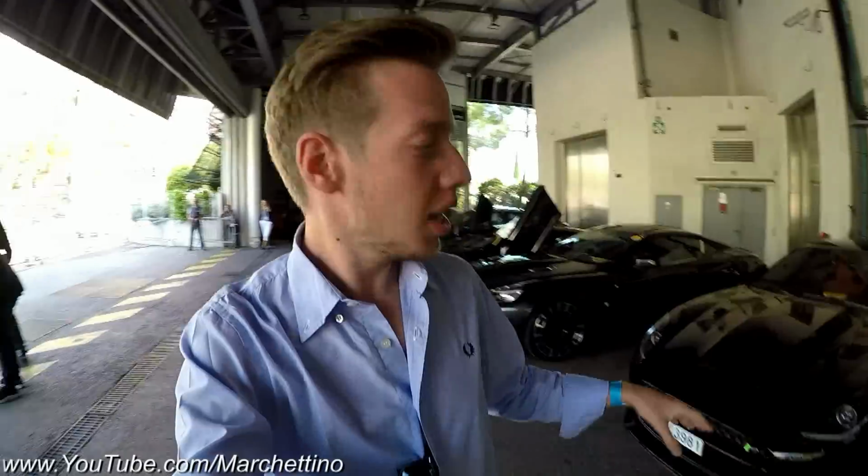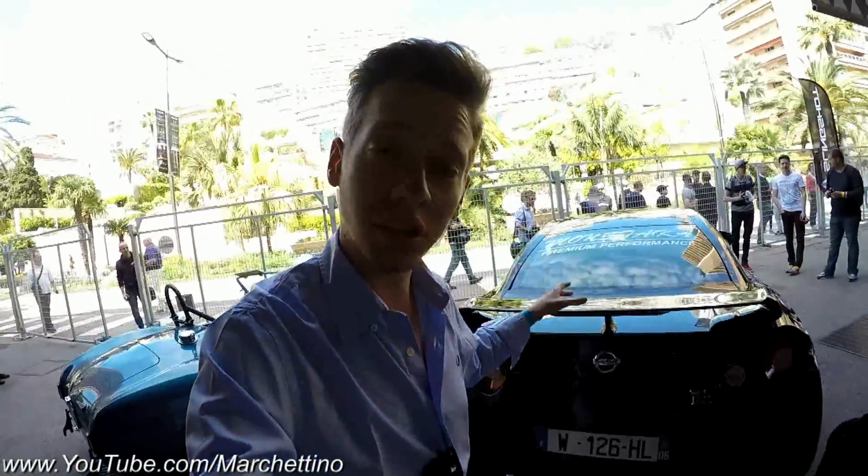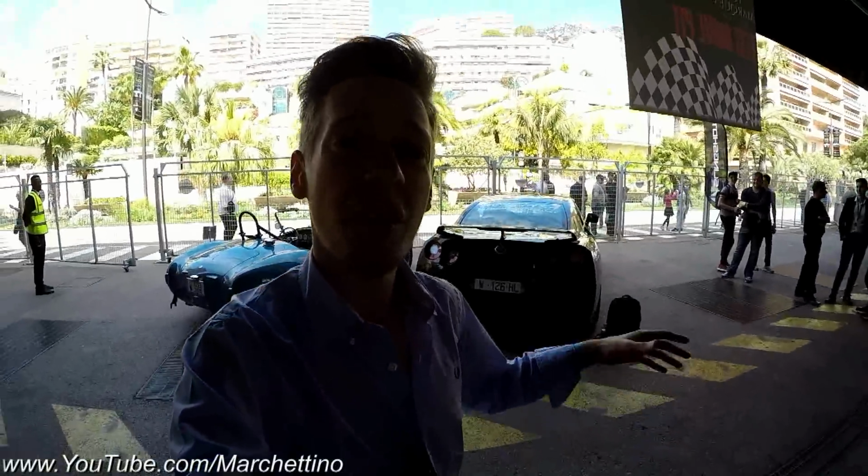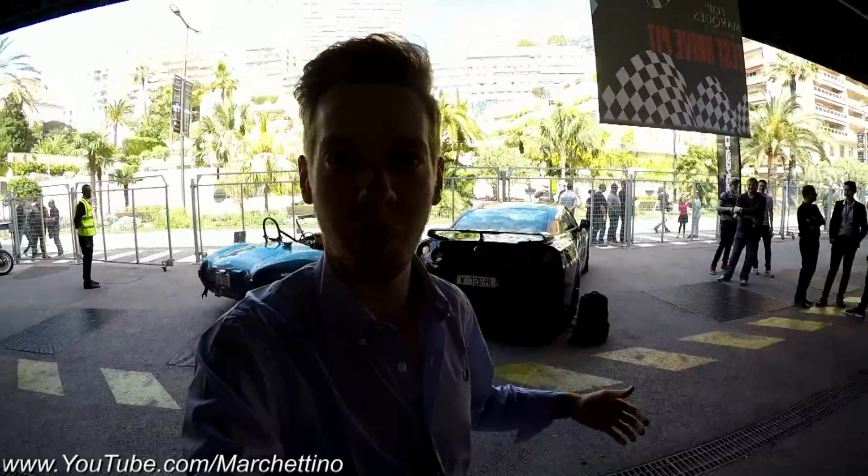I'm here in the parking reserved for the test drive cars. There are actually lots of very nice cars available to test drive, but there's one that really attracts my attention, and it's this Nissan GT-R. It's not stock, it's tuned by the French company Monstaka, and apparently it has a staggering 1400 horsepower. Let's go and have a ride.